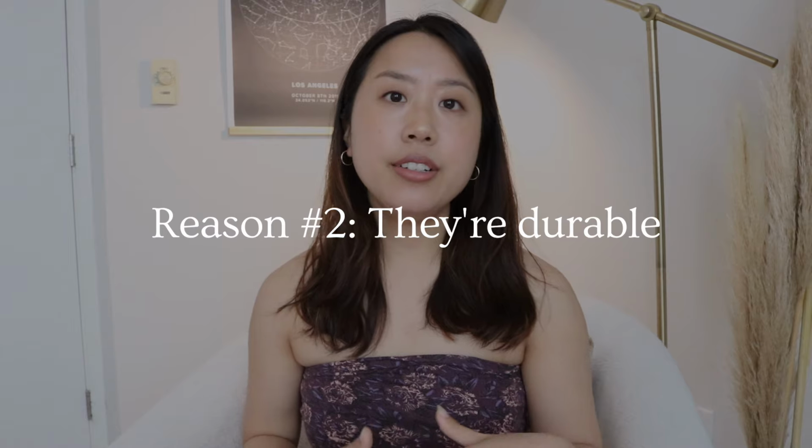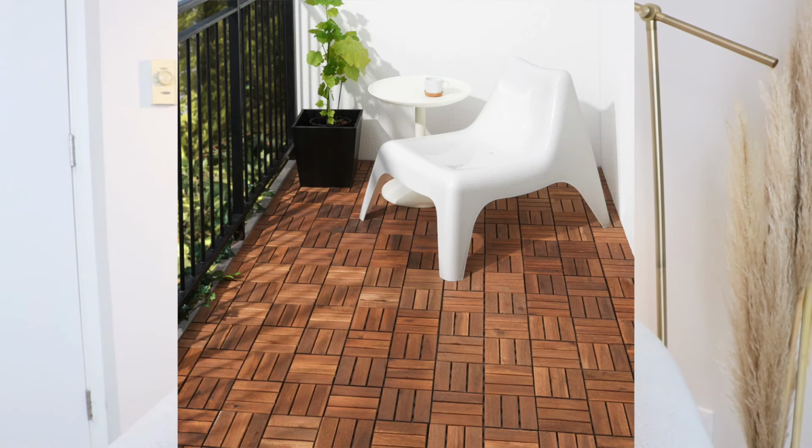Durability. These tiles are very durable. The gray ones are made of polypropylene plastic, and it doesn't rain that hard where we are, but we do get a lot of mist and fog throughout the year, so the air is quite damp, but the tiles have not weathered down at all. I have heard of the wooden ones getting weathered down or peeling from rain, so if you're thinking of getting these tiles in an area where there isn't going to be a roof or anything to block it from the rain, then I highly recommend the plastic ones, and I think IKEA has two, one in gray and one in black.